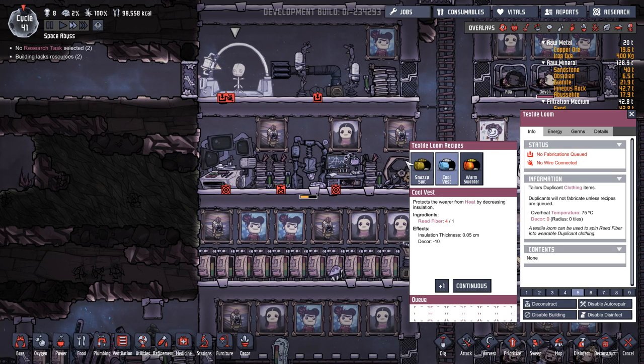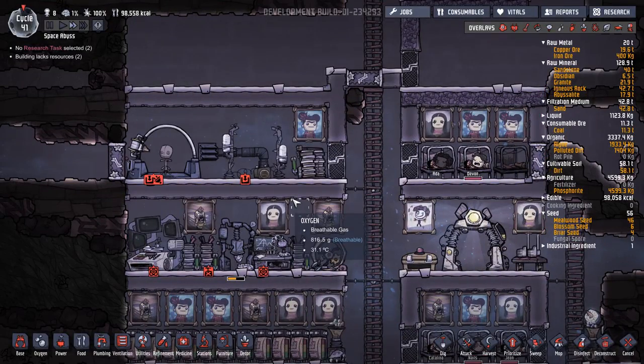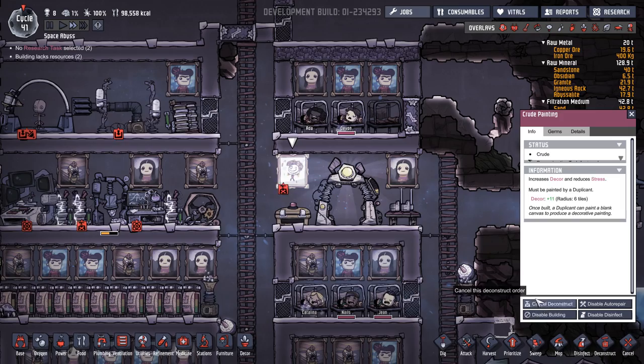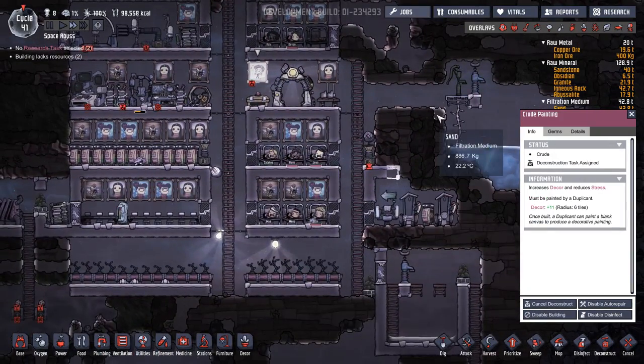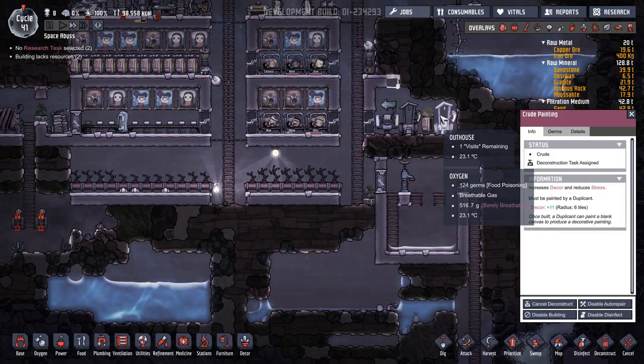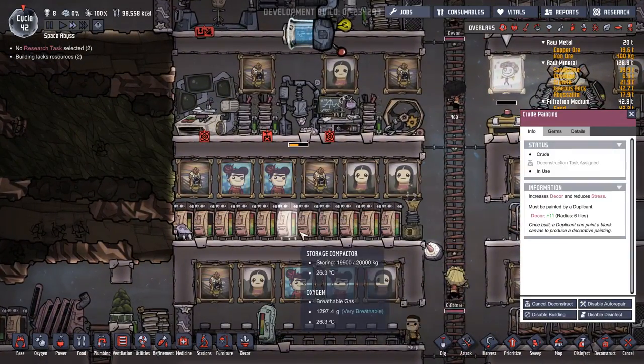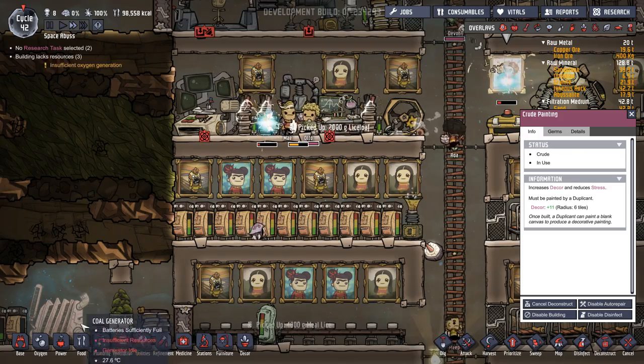They take reed fibre. Yeah, we can't do that. We've got it built anyway. Yep. My voice is going. Crude painting. We forgot about that one. Let's deconstruct that one. There's been a couple of comments about that. Thank you for that. But yeah, food's going well, which is nice. It's not getting eaten by anybody else.